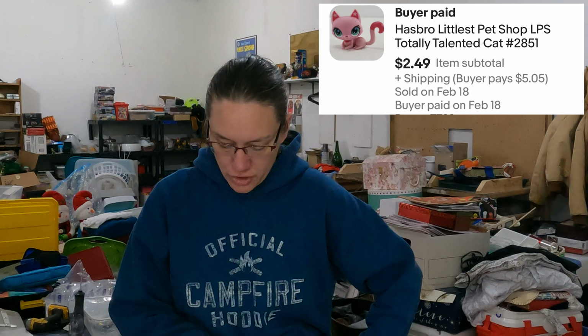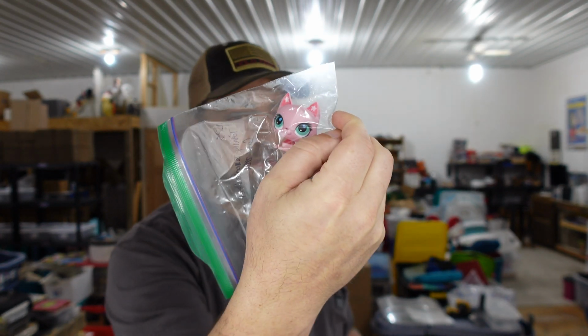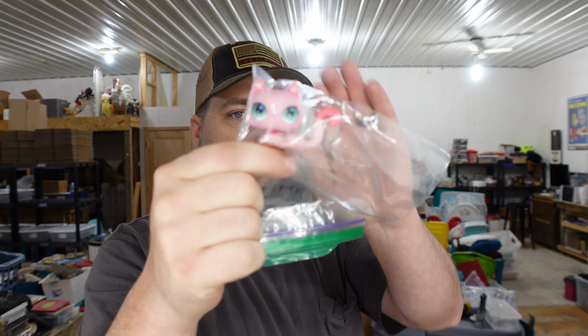I think we had a whole lot of Littlest Pet Shops when we started, and I think we're down to like a third of what we had. All right, what'd she sell for? She sold for a whopping $2.49, but they do sell. So even though they're low, and we only have 35 cents in there, when you get a box of like 60 of them, $2 a piece ain't bad because they do sell through pretty quick.